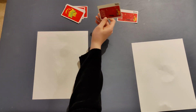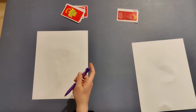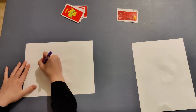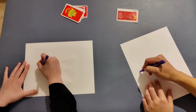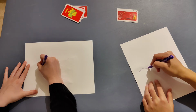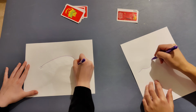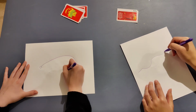Okay, so our next one is rats. Oh no. So I guess we'll just go ahead and attempt this. One line. Okay. Ready, set, go. I just made a hole in my paper.